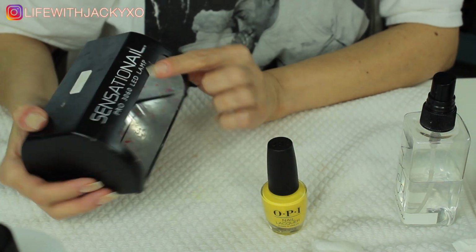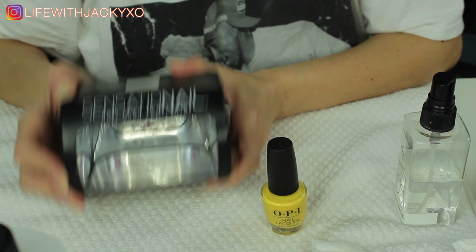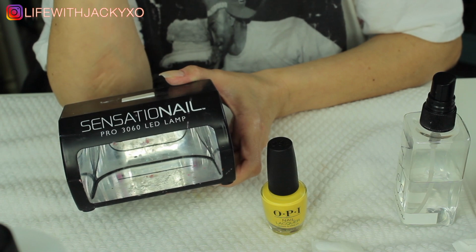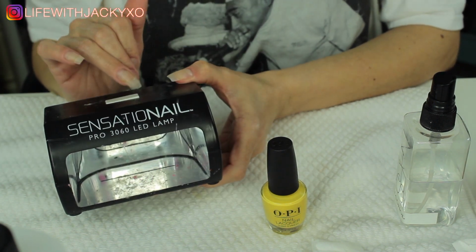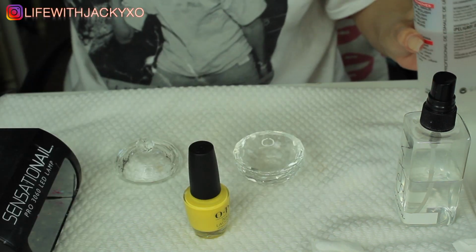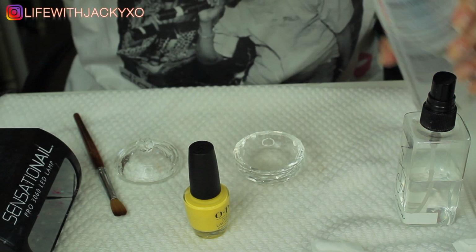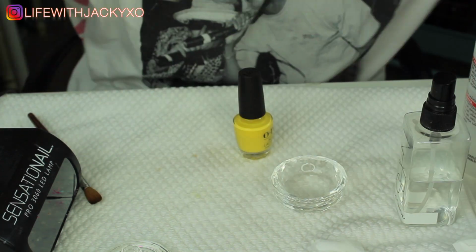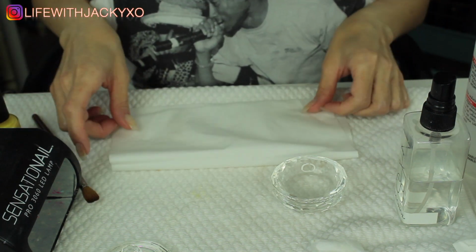This nail dryer, I swear guys, I have mentioned it in one of my previous videos. I've had this thing for over 10 years. I remember exactly where I was living when I bought it. This nail dryer has lasted me so long. It's an LED Sensational Pro 3060 LED lamp. It dries nail polish and gel polish. And I'm telling you right now, I don't even think they make this anymore. They've remodeled it. But why buy the new one if my old one still works?